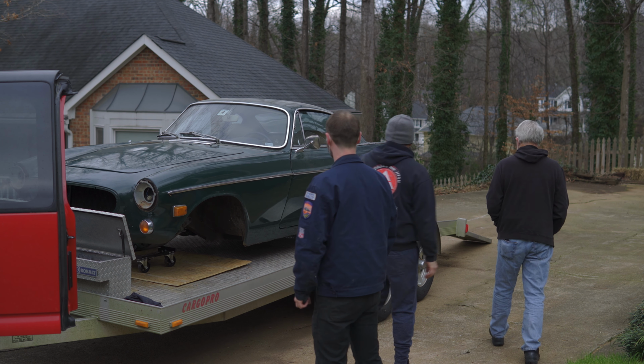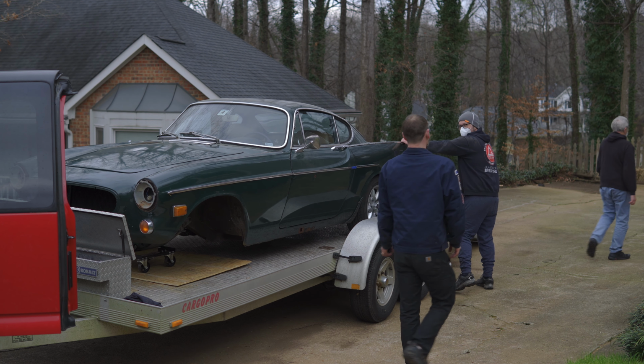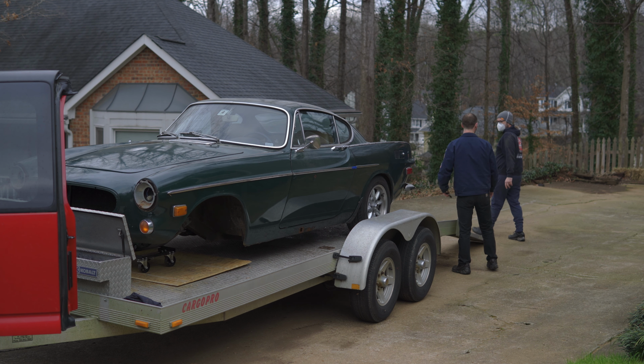This is going to be rad. I'm so stoked. And it's going to be easy. I'm so looking forward to not having to rebuild the whole damn car.